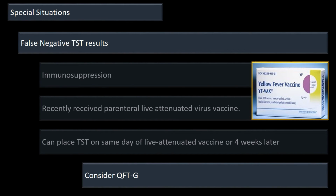So these patients would be good candidates for QuantiFERON-TB Gold testing. These are good candidates for the blood assays, for the blood testing. The blood assay will still give us a good test result. So this would be an example of patients where we would do a blood test instead of the tuberculin skin test.